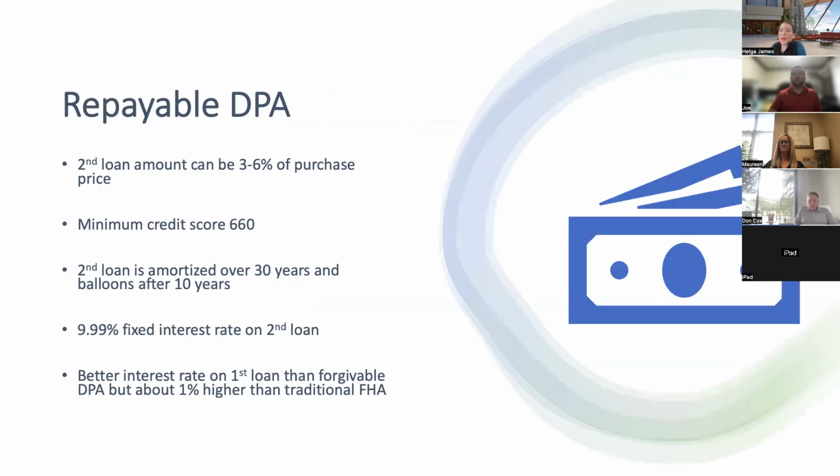So let's talk about the repayable down payment loan. That second mortgage can be 3 to 6% of the purchase price. So you can use some of that for closing costs as well. You have to have a higher credit score on that. It's a 660. The loan is amortized over 30 years, but it comes due and payable after 10 years. So if they're not aggressively paying off that down payment loan, they could end up with a balance and maybe need to refinance after 10 years. The interest rate on that second loan is 9.99, and it is a fixed rate loan.